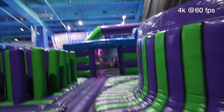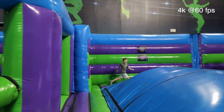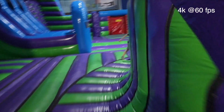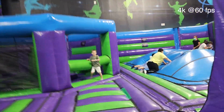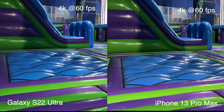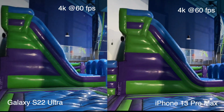Now, I was hoping that Samsung would get rid of this problem this year. However, video noise is still there. It's a persistent issue, whether daytime or nighttime, and that is the main weakness for the Galaxy S22 Ultra, and that's where the iPhone 13 Pro Max shines. I mean, check out these shots right here. On the right side, you have the iPhone 13 Pro Max, and on the left side, you have the Galaxy S22 Ultra. And you can notice how much noise is generated on the Galaxy shot.